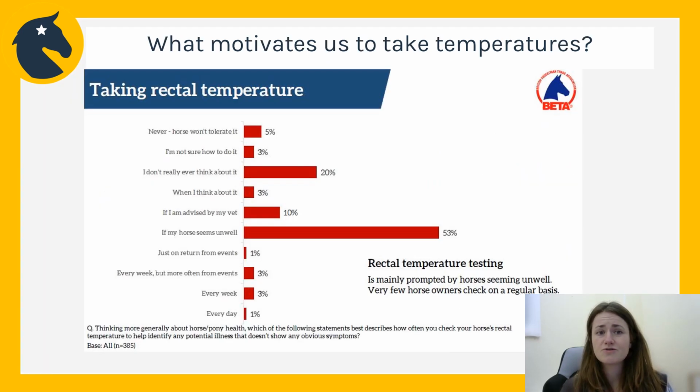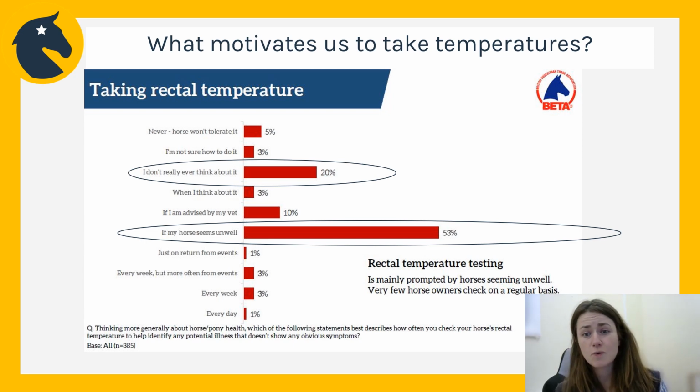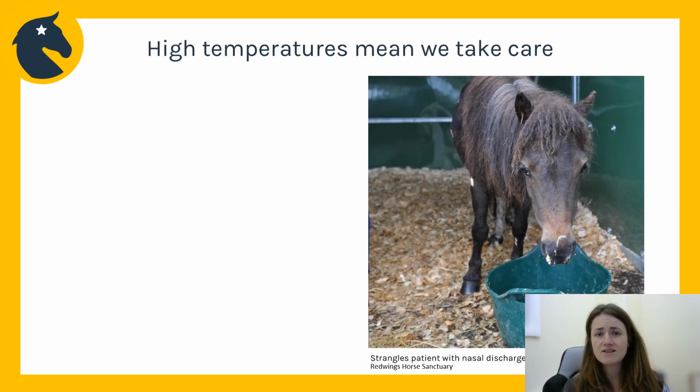Despite knowing our horse's normal is important, many of us are missing a trick, and we only do so when our horse already seems unwell. In the case of fever caused by infectious disease, this is too late to prevent spread to other horses. Data collected from a representative sample of equestrians in 2021, presented here, shows that a further 20% don't ever think about it at all, and a worrying 1% do so on return from events, when horses have been mixing with unknown horses. And we know that it's not just strangles that fever is the first sign of.